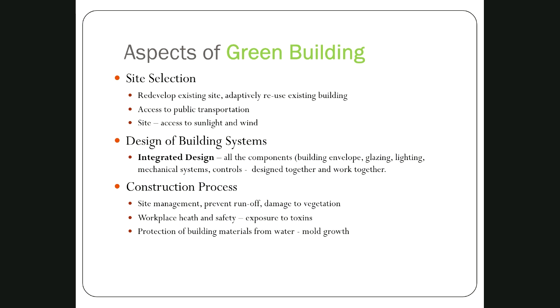We talked about use of benign materials. Benign being not harmful. So we want to make sure that there's no exposure to toxins as part of the construction process. We want to look at the paints and adhesives and coatings and all the different things that go into the building and make sure that we're not exposing the workers to harmful chemicals as part of building the building.